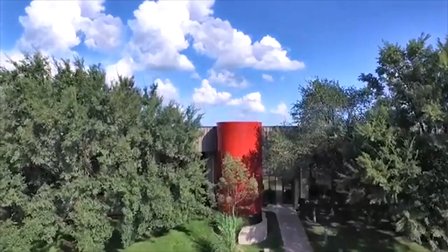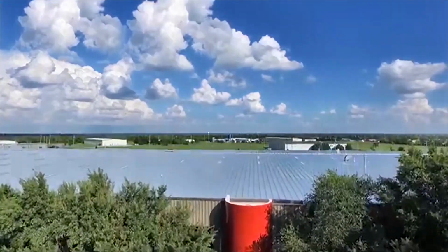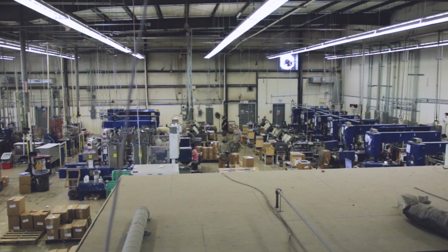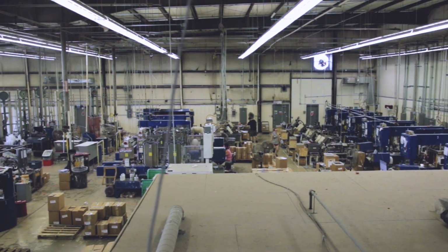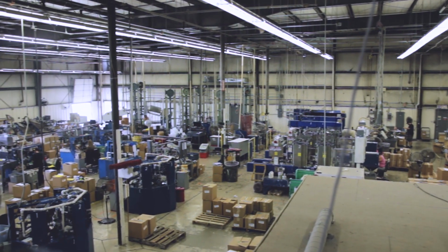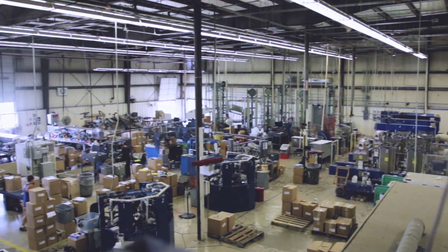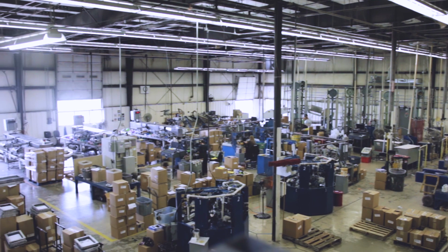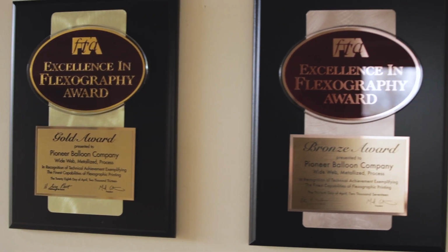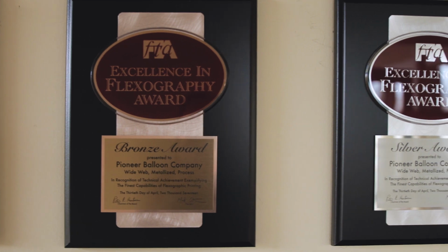Okay, so let's take a deeper look at what happens at this facility. This modern facility is located on 16 prime acres of commercial land in El Dorado, Kansas, about 25 miles northeast of Pioneer's headquarters located in Wichita. Much of the equipment that you'll be seeing was designed and built by Pioneer engineers and machinists. This plant has received many manufacturing awards. In fact, in 2018, Pioneer was honored with all three prime awards: gold, silver, and bronze.